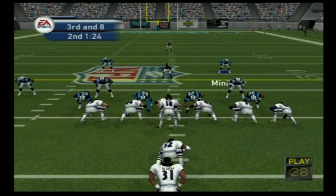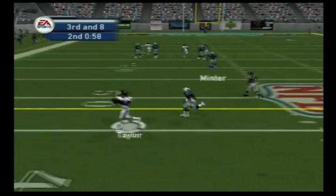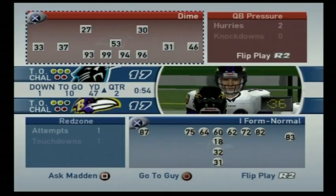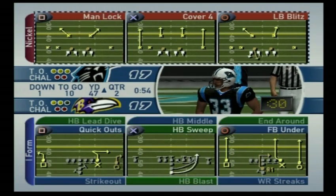Set. Nickel back in this time. Gerback with a man in motion. Reception. Evans with the tackle at the 46. The receiver showed excellent body control bringing that pass in. That was a great catch. Maybe the quarterback should go to him more often.